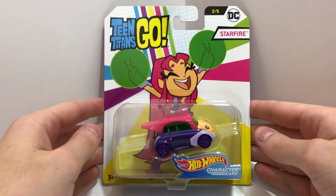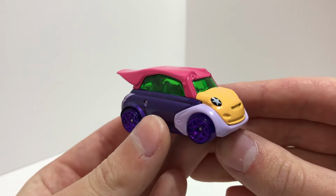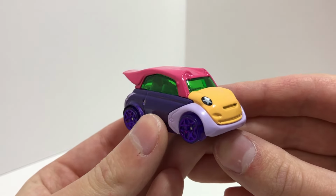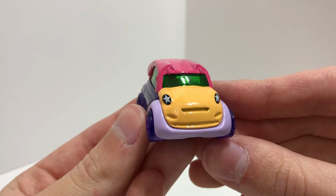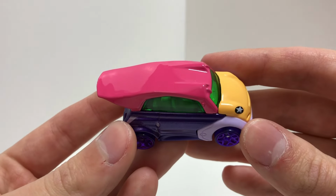Number 2 in the set is the character Starfire. So Starfire's character car is kind of like a Mini Cooper or a Fiat 500. The front of the car is sort of her face, so it's skin color, and then along the side we have the two-tone purple outfit, and of course hot pink hair for the roof.